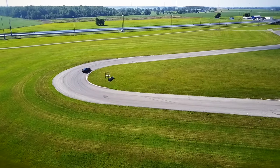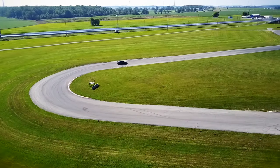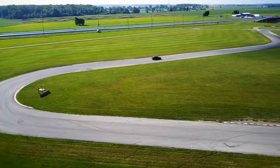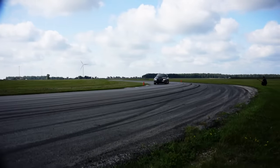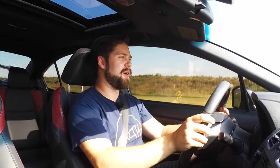A car like this, to be a track car, needs to have an alignment and maybe some different sway bar setups or a stiffer spring rate in the rear maybe, because it just doesn't feel as playful as the RS. All right, under power. No, there's no power oversteer whatsoever.